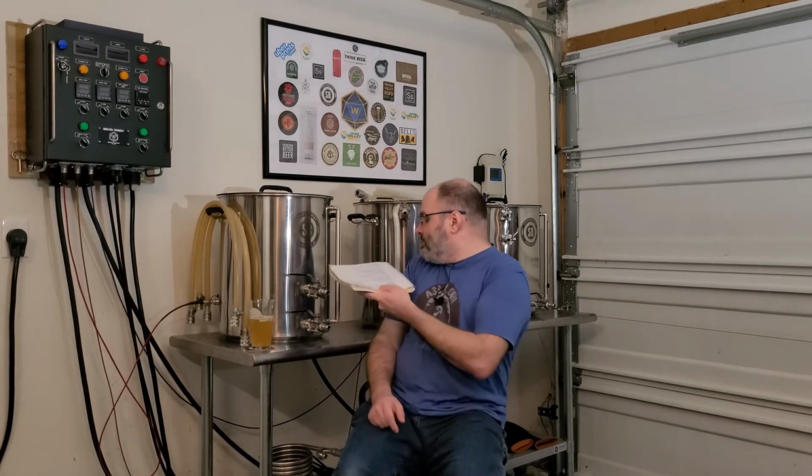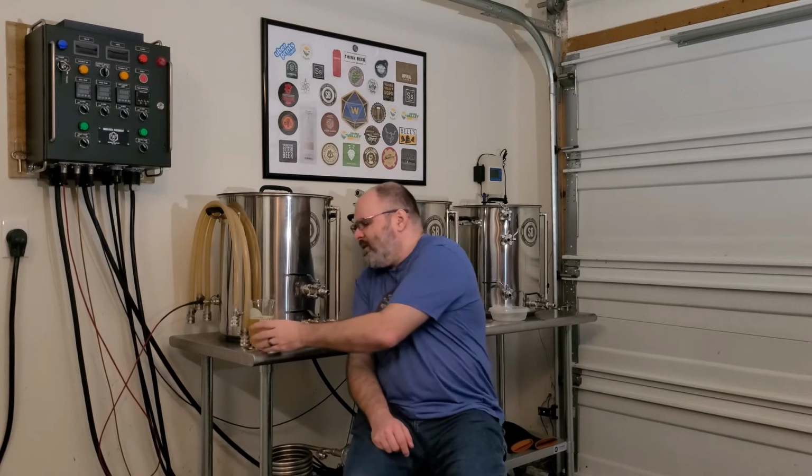Water profile on this one was pretty low. We didn't do a whole lot with the water. The numbers I was aiming for were calcium of 42, sulfate of 36, and chloride of 54. We did mash at 150, and my mash pH was 5.35. And I think Wally was very similar. I think we were both pretty close in all of our numbers.